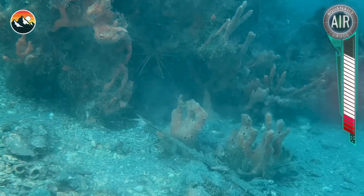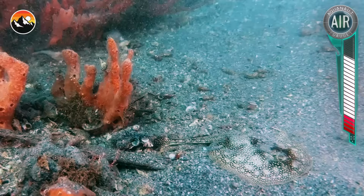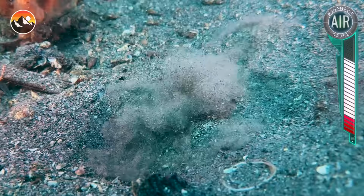Oh, and look, there's a yellow spotted stingray. These rays can be extremely hard to spot because they are small and spend most of their lives buried beneath the sand. Like other stingrays, they have a razor-sharp barb along their tail and will sting if threatened. And just because we can see one doesn't mean there aren't others hiding around. Stingrays could be hidden anywhere down here and is yet another reason we need to be careful anytime we touch the sand.